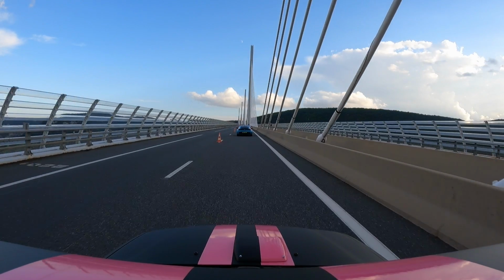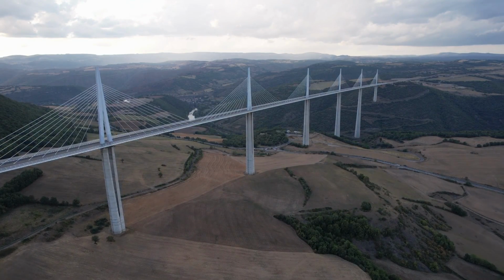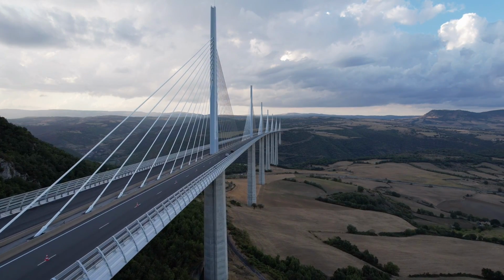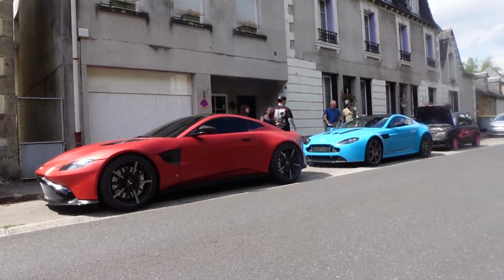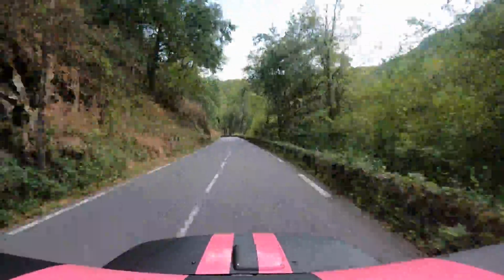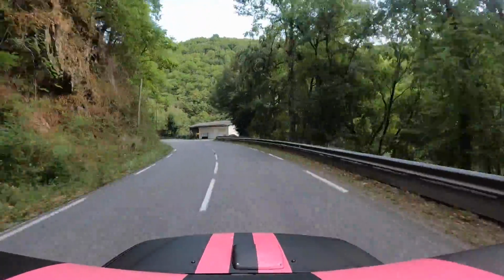We crossed the Millau Bridge, which is the highest bridge in the world. And after stopping off for some coffee, we didn't think it could get any better, but it did. The driving roads became absolutely sensational, and I was having such a good time driving Boris around.